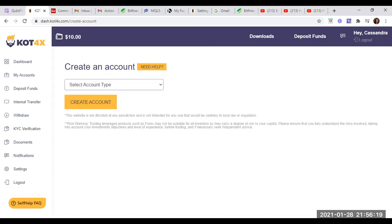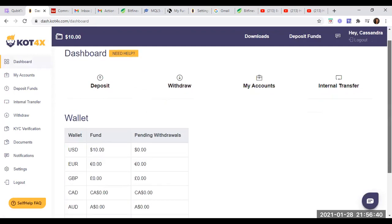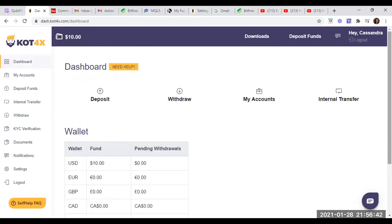This is a free demo. In the video that I'm going to post here in the chat, she goes over the KOT Forex one, which I like. In the video, she walks through how to set this up. You can play around with the trade. I think the initial deposit is $10. That's all they want, just $10.